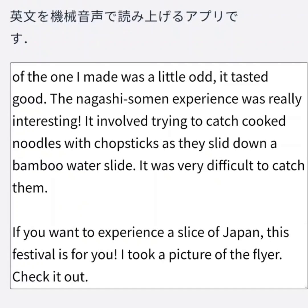If you want to experience a slice of Japan, this festival is for you. I took a picture of the flyer. Check it out.